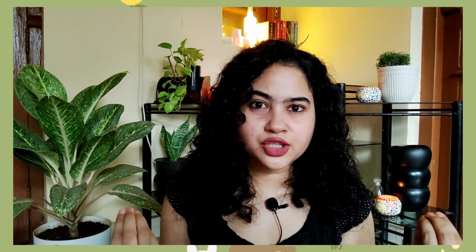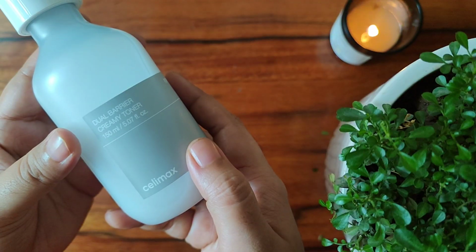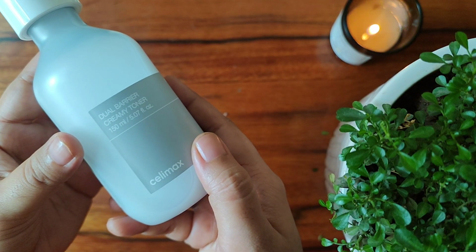Next is toner. I'm a toner person. Yesterday night, my entire skincare routine, I did only with toners. I feel that 95% of my skincare issues I can fix when I hydrate my skin. This Elimax Creamy Toner is my second daytime moisturizer jugaad. If I layer it 2 or 3 times, I'm done with my toner and my moisturizer. And for nighttime, it works as a moisturizer, it works as a toner, it works as a ceramide treatment.